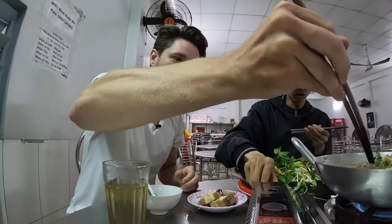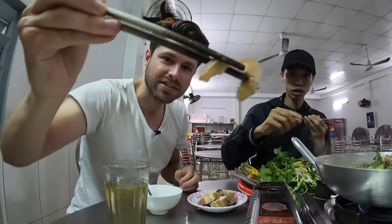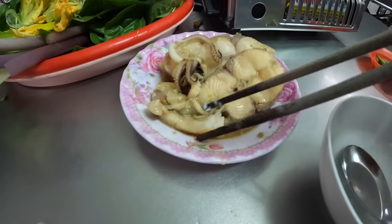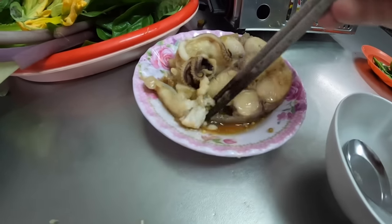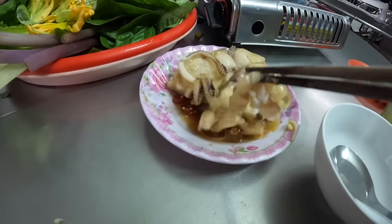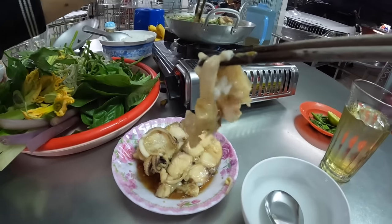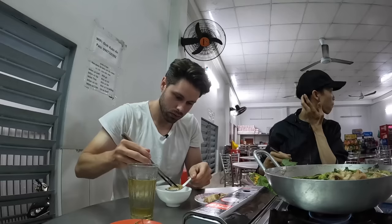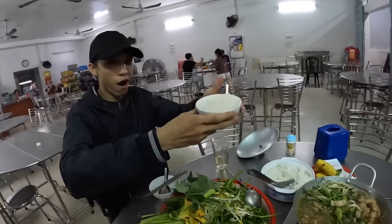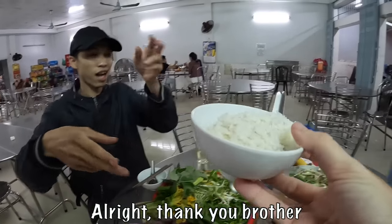And look like they said this is a pork belly in here too. Look at all that fat just jiggling. I can't even. Oh, look at that, just jiggle back to there. It's a good day in Vietnam. Eating rice for the third time today. Rồi, cảm ơn em nha.